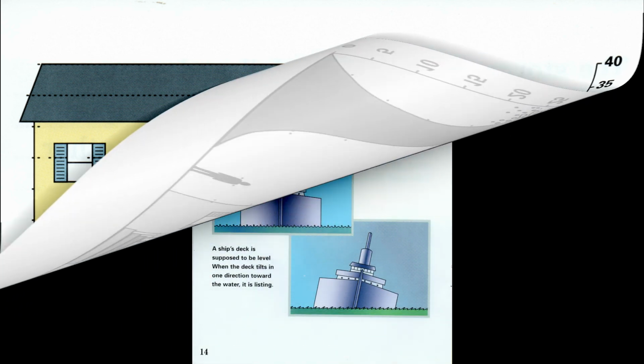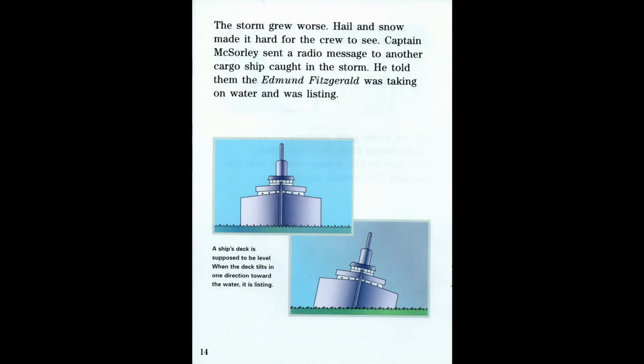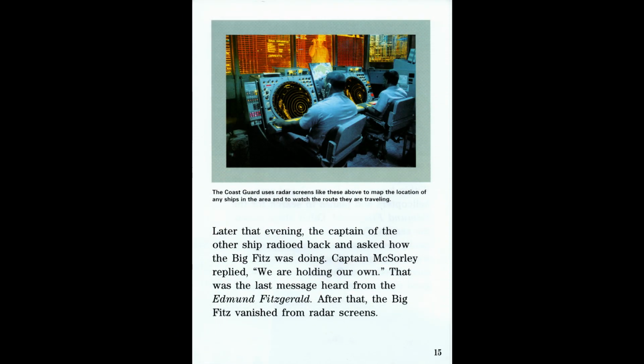The storm grew worse. Hail and snow made it hard for the crew to see. Captain McSorley sent a radio message to another cargo ship caught in the storm. He told them the Edmund Fitzgerald was taking on water and was listing. Later that evening, the captain of the other ship radioed back and asked how the Big Fitz was doing. Captain McSorley replied, "We are holding our own."